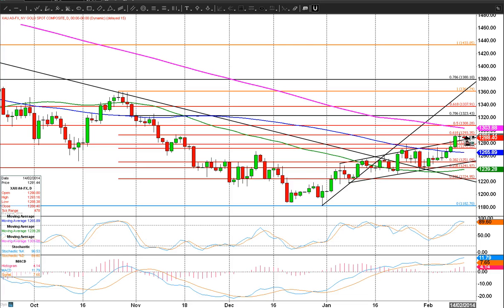We are, however, running into fib resistance at 1293.94. That's where we tried shorts yesterday, and so far they're working quite well. However, I've got a feeling that we don't go down too far just yet. A retest of 1293.94 at some stage, probably before the weekend, looks likely. Just be aware that we could even burst a little higher, get into the low 1300s, low to mid 1300s.